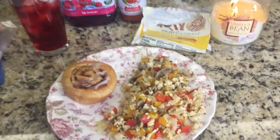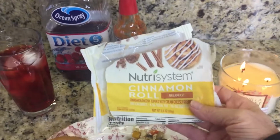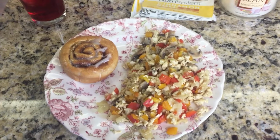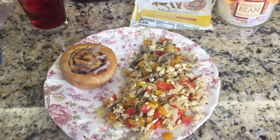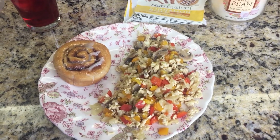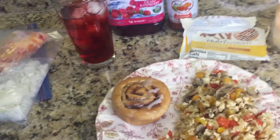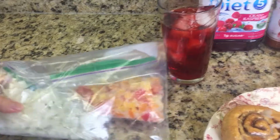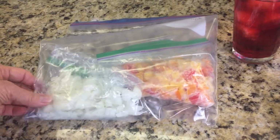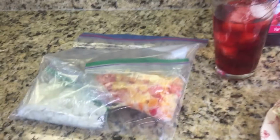For breakfast this morning, I am having the Nutrisystem cinnamon roll. And then I'm having a half a cup of egg whites, which is a power fuel, mixed with yellow and orange peppers and mushrooms. I usually also put in pieces of tomato, but I ran out of tomato this morning. And it was super easy because I keep my vegetables cut up in little individual packages. I'm gonna have to go and get some more. I only have 2 of each, or 1 of each left. So that makes it super easy.